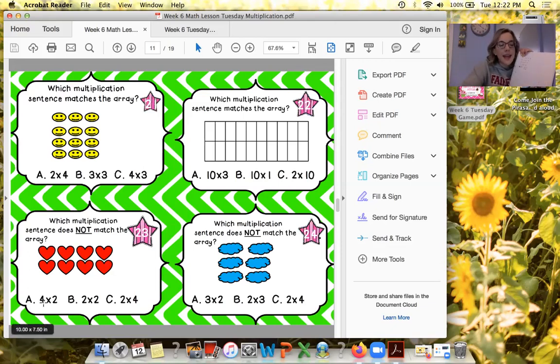So I noticed that A is 4 times 2, so it can't be A. And I noticed that C is 2 times 4. Those are the same factors. It can't be either of those. What about 2 times 2? Do we have 2 rows and 2 columns, or 2 columns and 2 rows? It cannot be B.